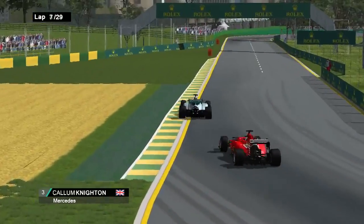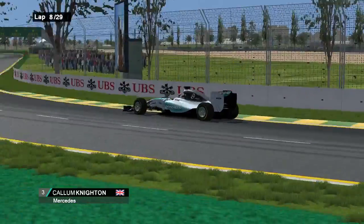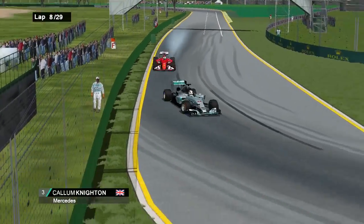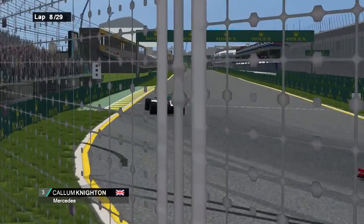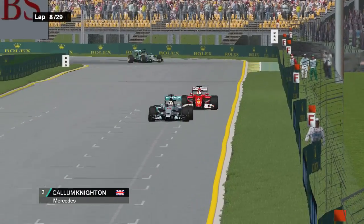Fred trying to get close for the end of the sector, but just as he gets a massive tank slapper out of turn 13, I don't know if he'll be able to get close now at the end of lap 8 to get an overtake move done. I think he's kept close enough. He's not lost too much time with that. I think Callum didn't have a very quick last sector, and that allowed Fred to stay close to him.